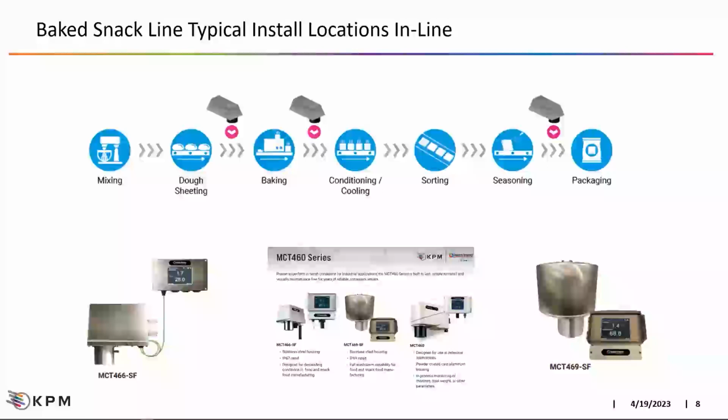So let's talk about a typical baked snack line. We've got certain parts of the process here, from mixing right the way through to packaging. Some of the typical installs where you can put these instruments would be after dough sheeting, after baking of the product, and then towards packaging, where you've got finished product that's either being seasoned, I mentioned earlier, you can measure the oil content of seasoning as it's applied, whether it has seasoning in it or it's just oil, or you can measure the final moisture and fat content in the finished product.